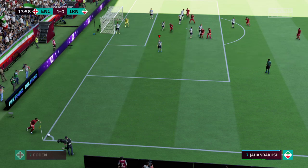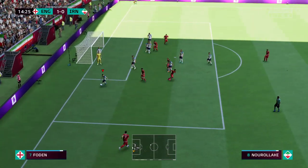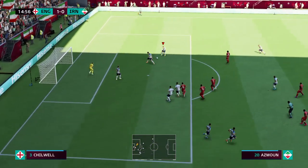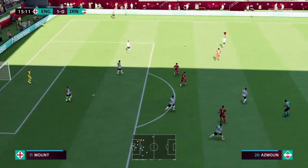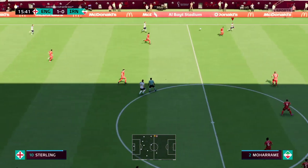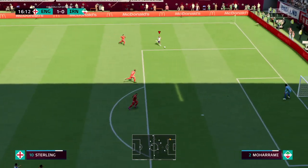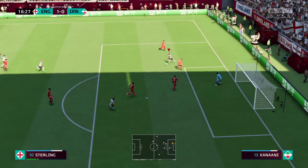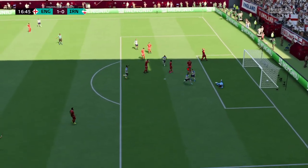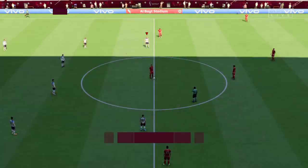Target, but he should really beat the keeper from there. They should be level now. Sterling. Kane. It's in. They're looking really relaxed and confident, and not giving the opposition much of a look in.